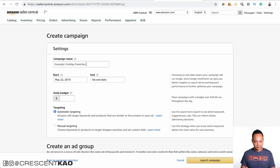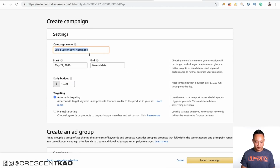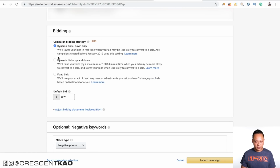And lastly, we're going to create an automatic campaign to allow Amazon to mine any keywords that we didn't find originally in our own keyword research or through the suggested keywords that we created earlier. All right, so we're going to do salad cutter bowl automatic. And we're going to set this daily budget to $10. Automatic targeting. Copy the name. And again, under products, you're going to choose your product. We're going to do dynamic bids up and down.